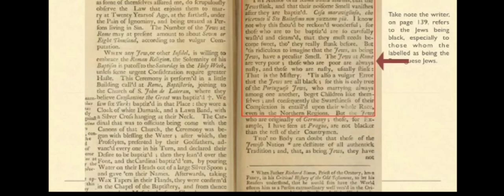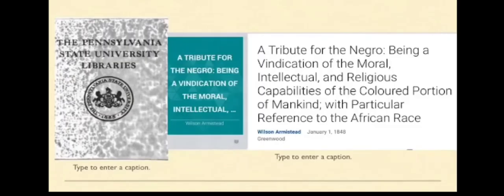who marrying always among one another, beget children like themselves. And consequently, the swarthiness of their complexion is entailed upon their whole race, even to the northern regions." All right, well, this is yet another good reference which shows us that the Jews are all black. In particular, the Portuguese Jews are all black.